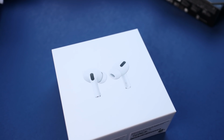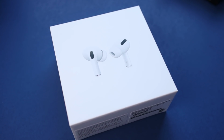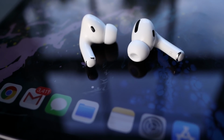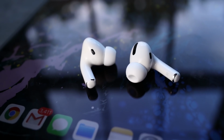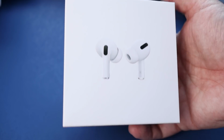So overall, I'm not saying it's a bad product. I think it's actually a really good product. And in my opinion, I think it's a better product than the original AirPods, but I think that this product should be priced the way the original AirPods were priced. And I just personally know from reviewing so many true wireless earbuds that there are so many better options, especially when it comes to audio.